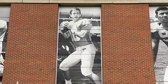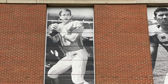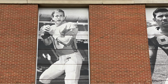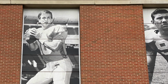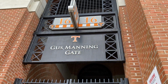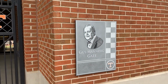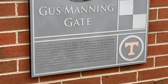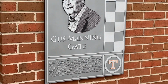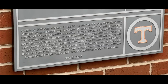Then obviously Peyton Manning is absolutely everywhere in Knoxville. I didn't quite realize how much of a presence Peyton Manning had there and how much the fans absolutely loved and adored him until I went there and just saw pictures of him everywhere. There was a bar in downtown Knoxville that was themed after Peyton Manning as well. There's also a gate in the stadium called the Gus Manning Gate. Gus Manning was a member of the athletic department at Tennessee. He served a lot of roles, ranging from executive leadership and an athletic director type position to even a media member working on the radio. He served just about everything for that university, and I thought it was super impressive.